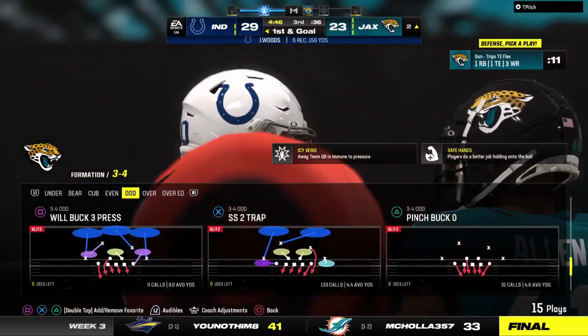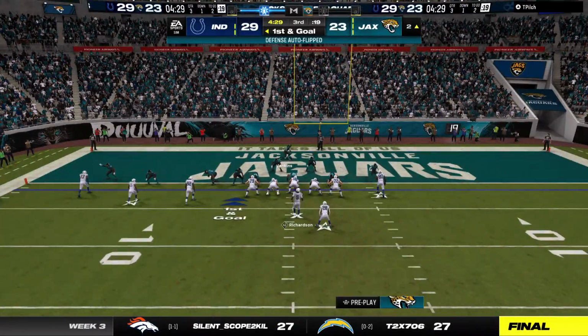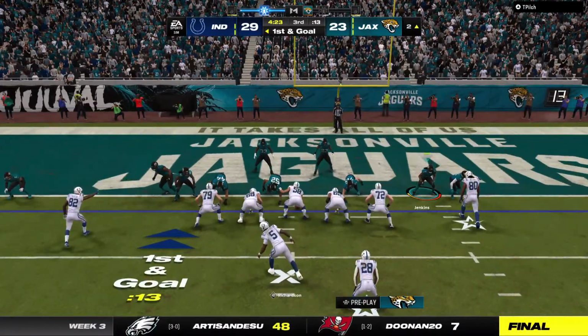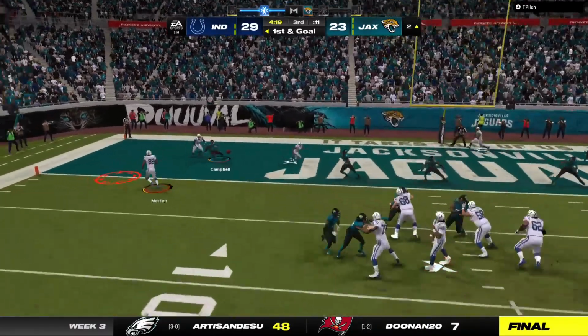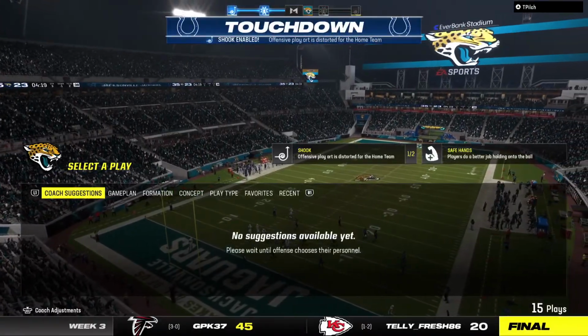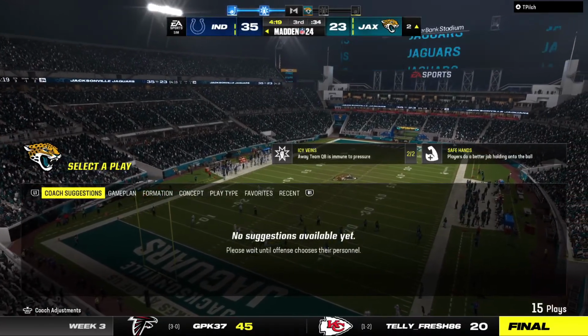Boy, how about the speed with which this offense can get down the field? It's taking them no time at all to get down here, and now they're set up with a 1st and goal. Now Richardson. Touchdown! A great play there. His 2nd touchdown of the night. And the Colts add 6 to their lead.